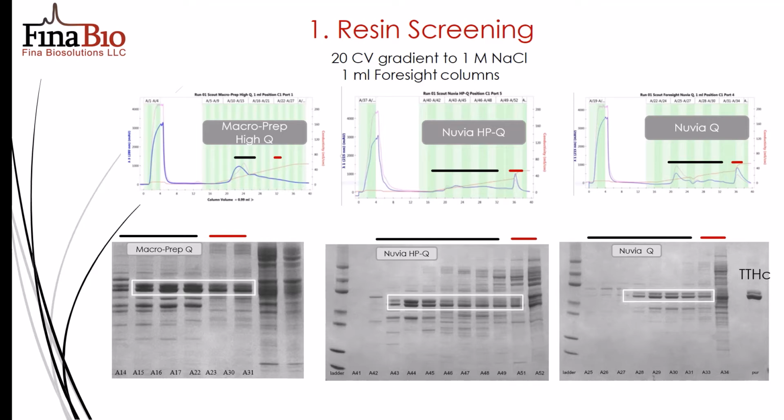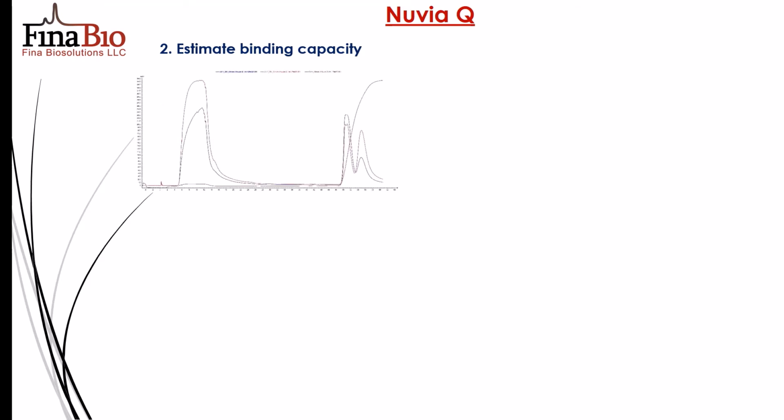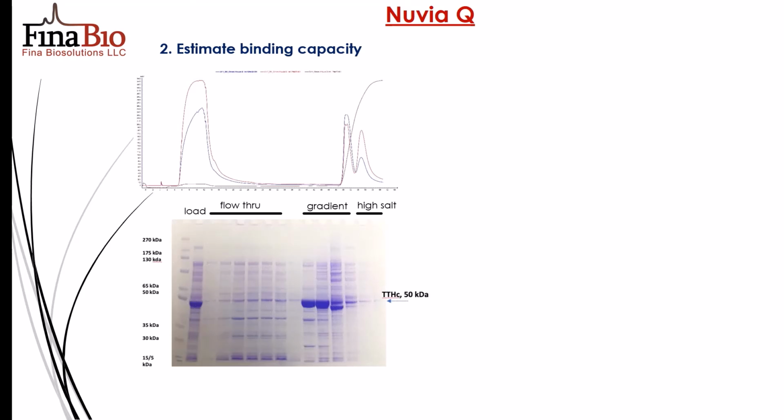on further study, looking particularly at binding capacity, we found that the MacroPrep Q had much lower capacity. We then went on to compare more directly the HPQ and the Nuvia Q. In a further study, we determined that the Nuvia Q had almost twice the binding capacity of the Nuvia HPQ. This may be a reflection of the lower charge density of the HPQ versus the Q.